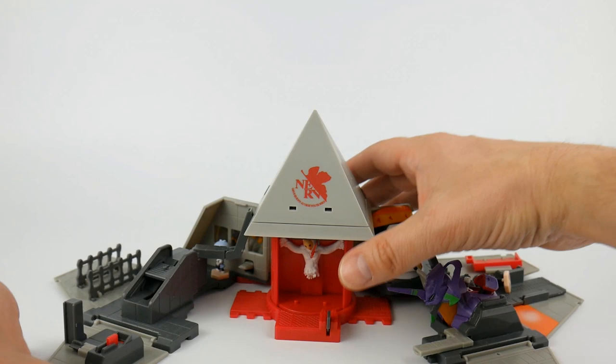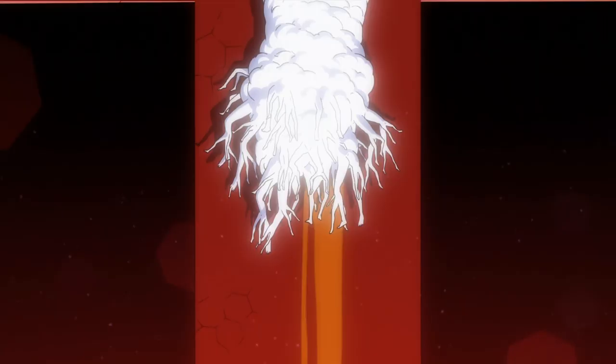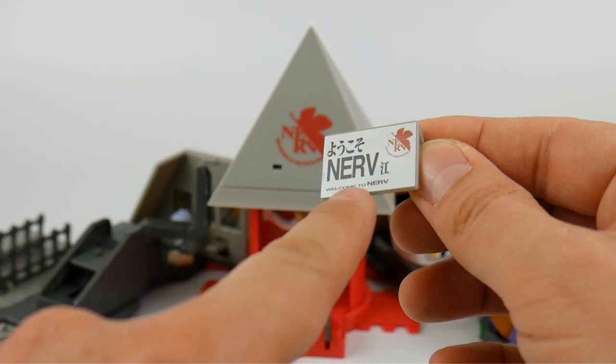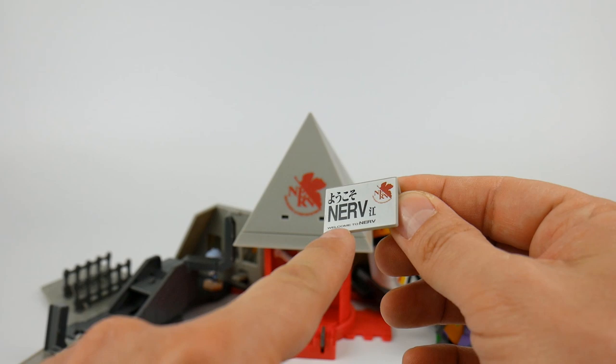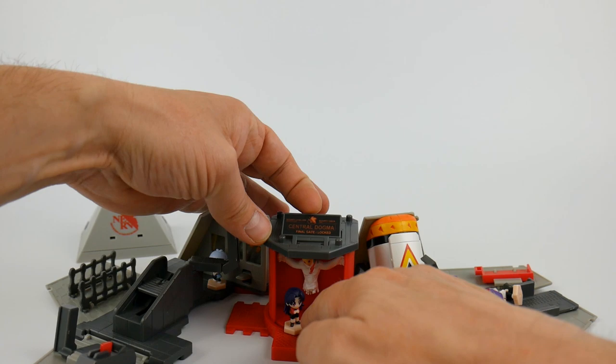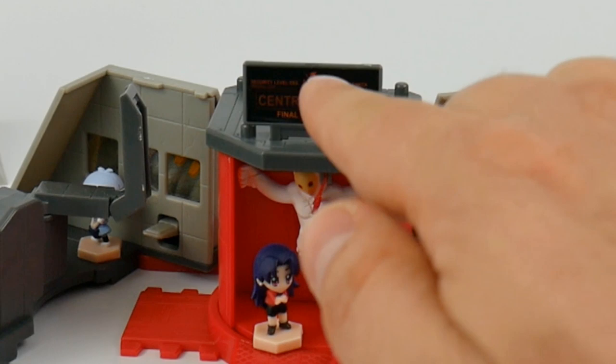And Lilith here, the second angel, Lilith, with the Lance of Longinus. A sign here that says welcome to Nerv. And here you can pull up and it says Central Dogma, final gate locked. Security level, security check.